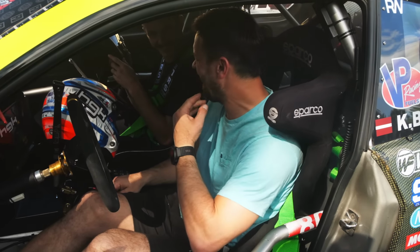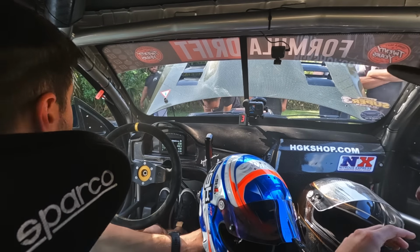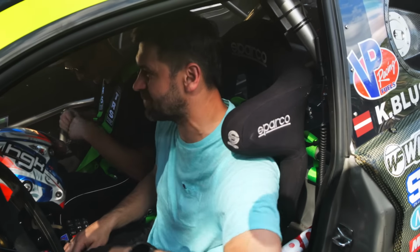You think it's big enough to do Formula Drift on that layout here? Imagine. In second gear, pretty tight, but still good to go. No, that was good. Ride for two cars.